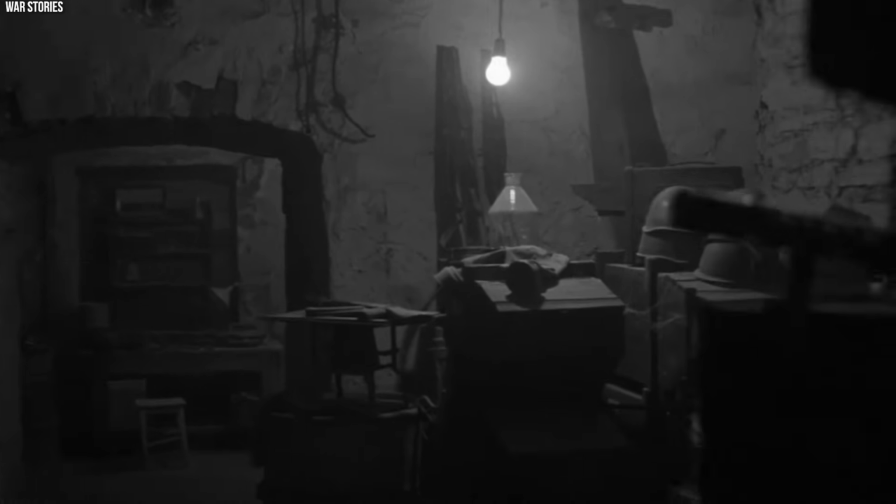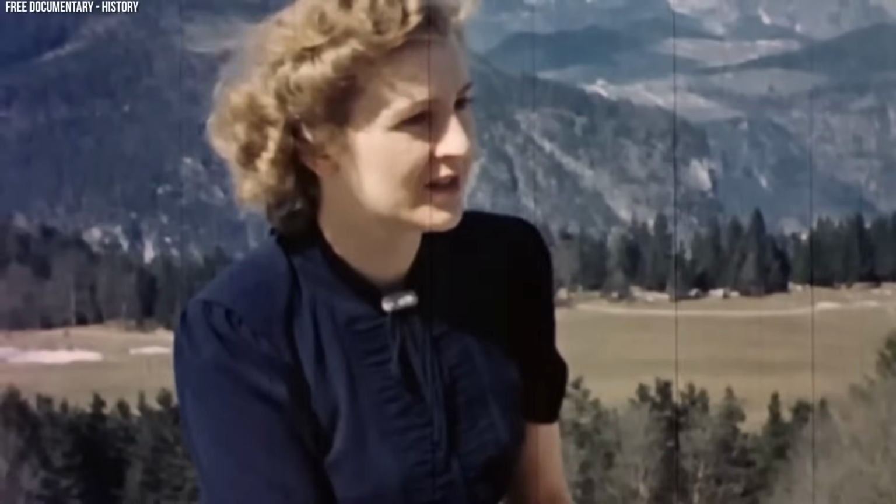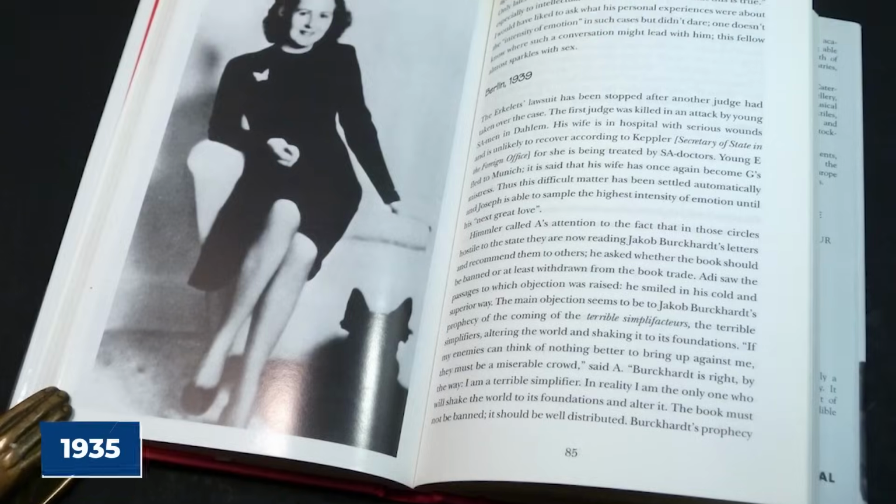Curtains had been hung over the concrete walls and a small carpet covered part of the floor, creating an illusion of normalcy amid catastrophe. Among the most revealing items discovered were Eva's diaries, which she had maintained sporadically since 1935. The final entries, written just days before her suicide, displayed a strange dichotomy.